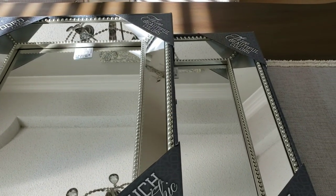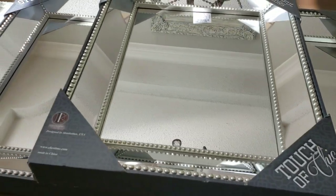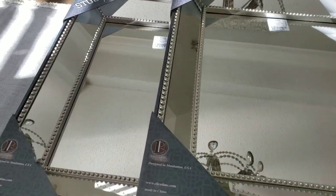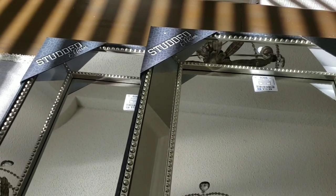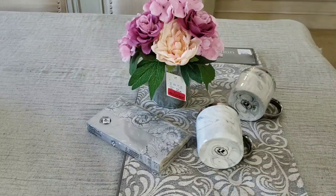Not sure where I'm going to put them at the moment, but you rarely see three of the same items in Ross, and so when I saw them and at the price, I went ahead and picked them all up. Okay guys, so at Marshall's, I picked up a few items.